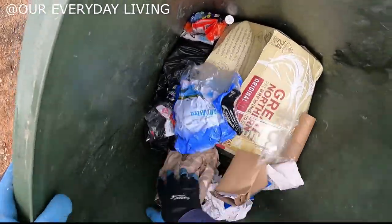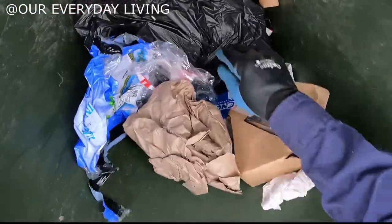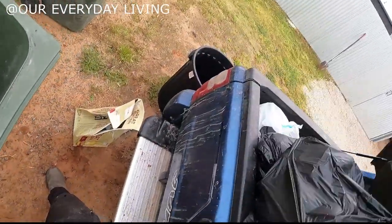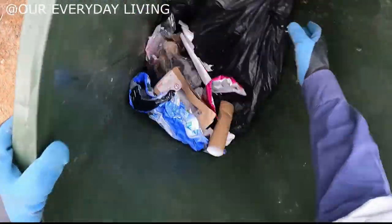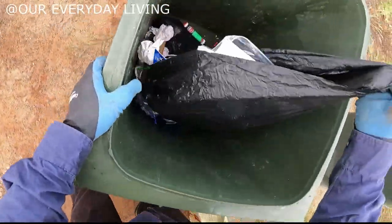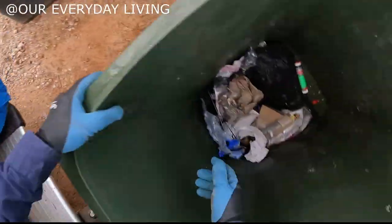Sit you there. Well, that's got a lot of glass in it by the feels of it. Yes, it sounds like it too. A lot of cans in that one, and the top is open. Just about running out of room. Bottle down there before I bury it.